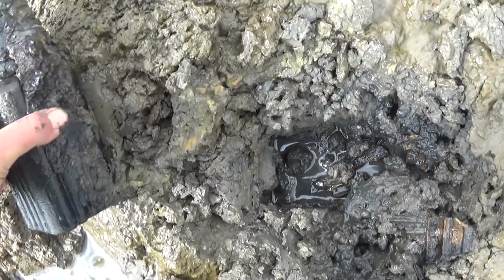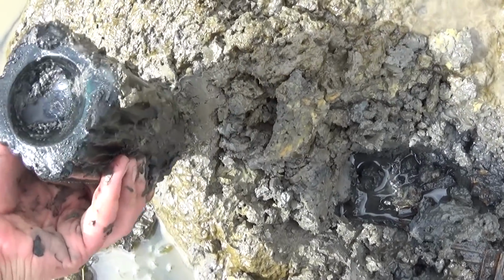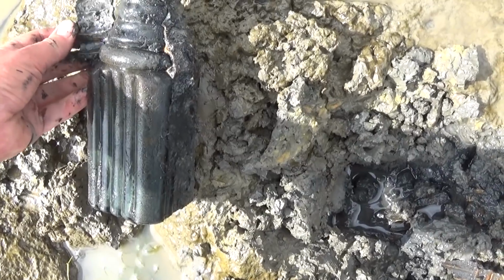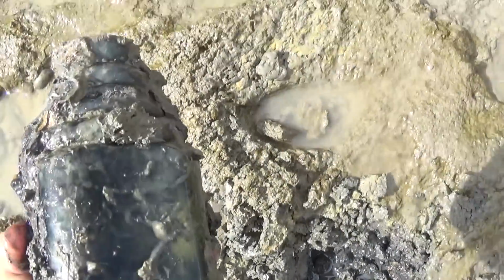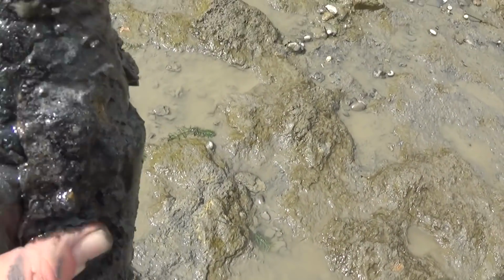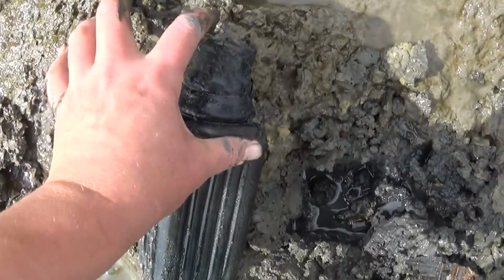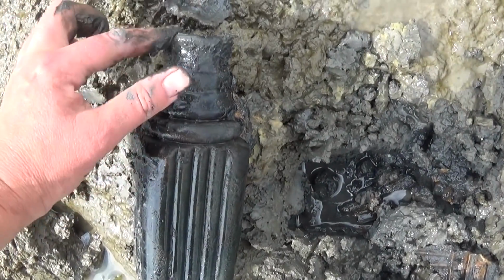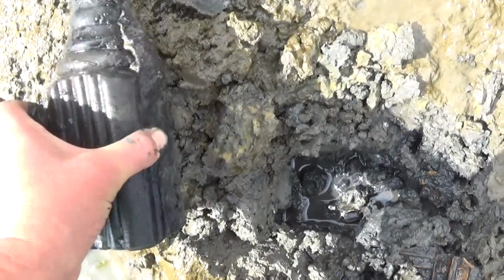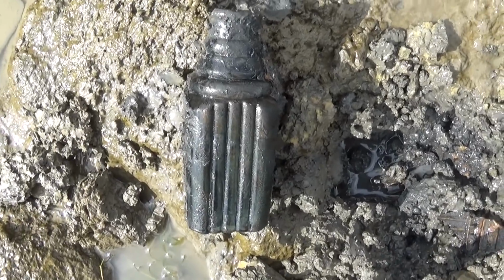Let's have a look at this bottle. Really curious. I wonder what it comes from. It sort of seems to be covered in like a crust. And yeah, the top is broken a bit. Alright, well that'll go into my bag and we'll have to investigate further.